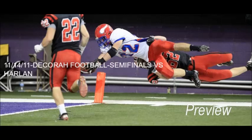1st and 10 for Decorah from the 41. High formation in the backfield. Give off the right side to Hess, and he is dumped by Josie Jewell. Gain of 0 to the 41-yard line.